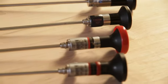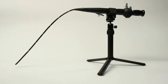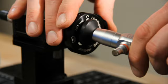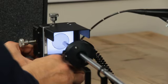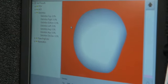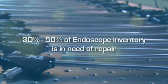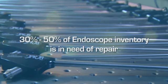Hospitals that employ many endoscopes spend large amounts of money having repairs done by OEMs or third-party scope repair companies. We estimate that 10% of the scopes that are sent out for repair annually in most large surgical hospitals are sent out unnecessarily. By using the Endobench, we can make a measurement of an endoscope before it goes out for repair, thus ensuring that endoscopes that are going out for repair actually need repair. In addition, it's common for hospitals to have 30 to 50% of their endoscope inventory in need of repair.